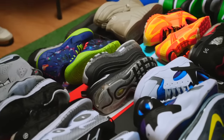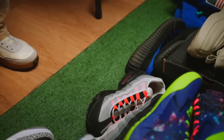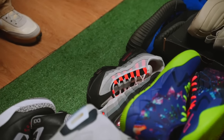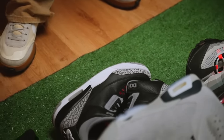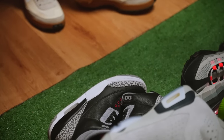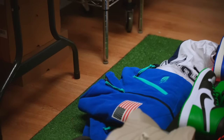This is like my favorite side of the no box stuff because Dazzling Blue, that's a pretty decent Yeezy. That one sells pretty decently. Solar Red 95. I probably hopped on that shoe so many times. Really, really love that shoe. Another shoe I hopped on so many times. Black Cement 3. Arguably the greatest shoe of all time. Greatest Jordan of all time. Beautiful North Face Supreme jacket. Really, really fire right there.